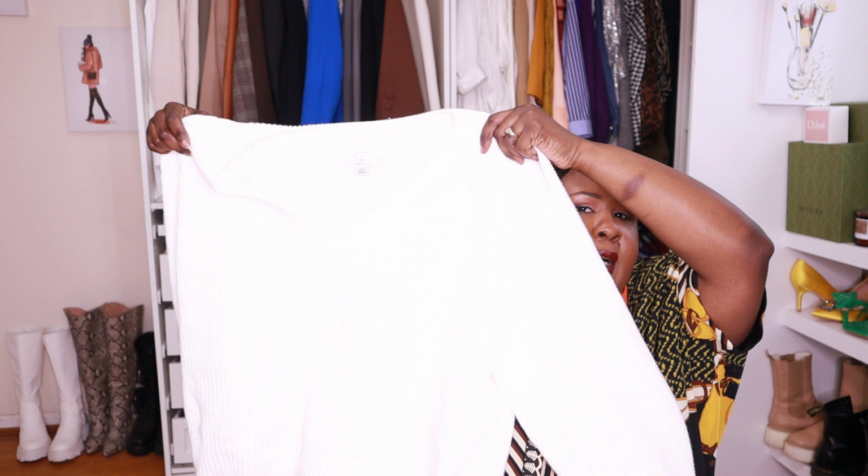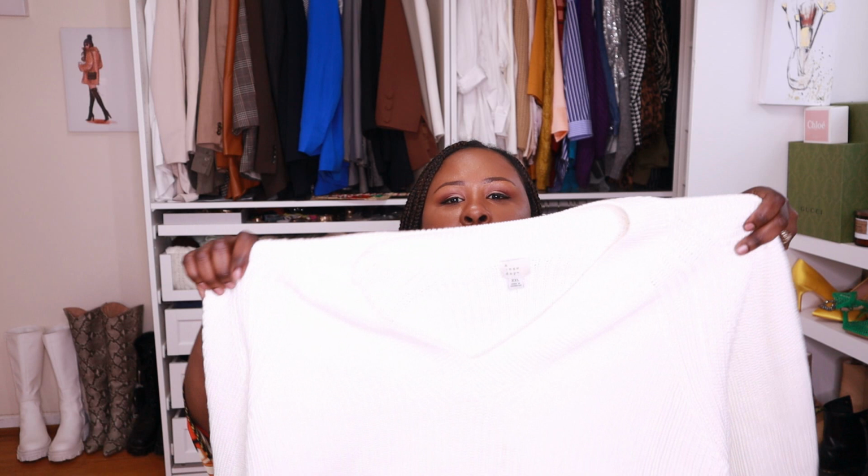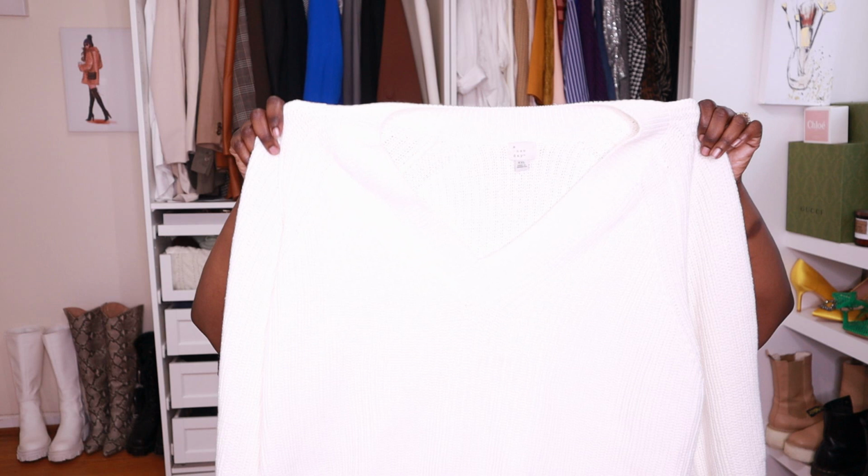I got this one from Target. I'm sorry, y'all. Let me see if I can turn the light down. I'm sorry, y'all. This is white, but it's just a white V-neck. I should probably have pulled out one with a little bit more color. But I just wanted to show you the style of sweaters that I like. I love V-neck sweaters, and this is a V-neck.